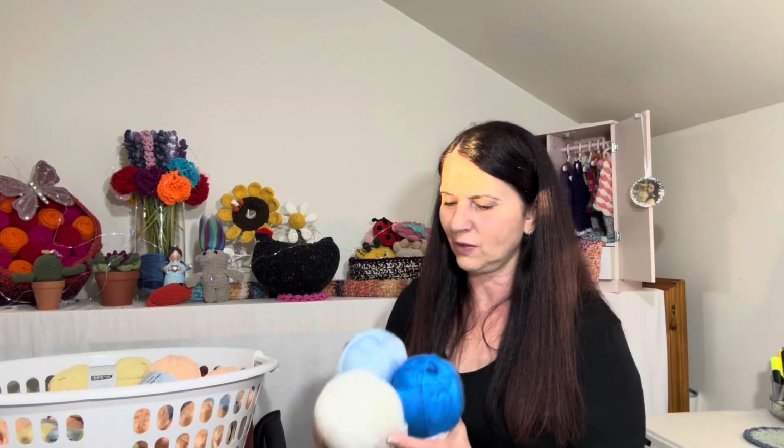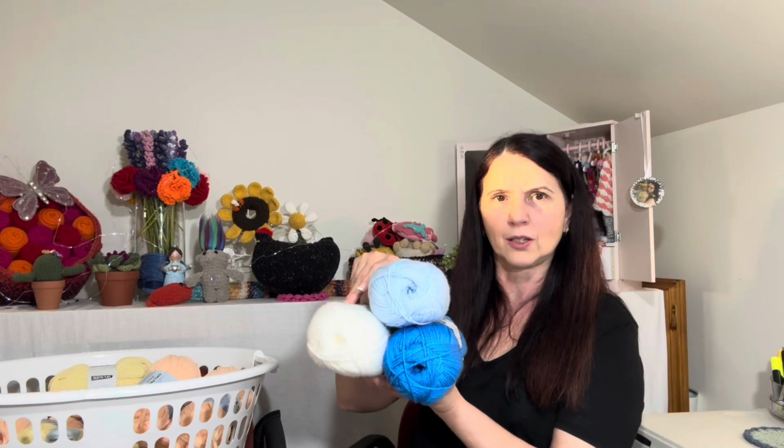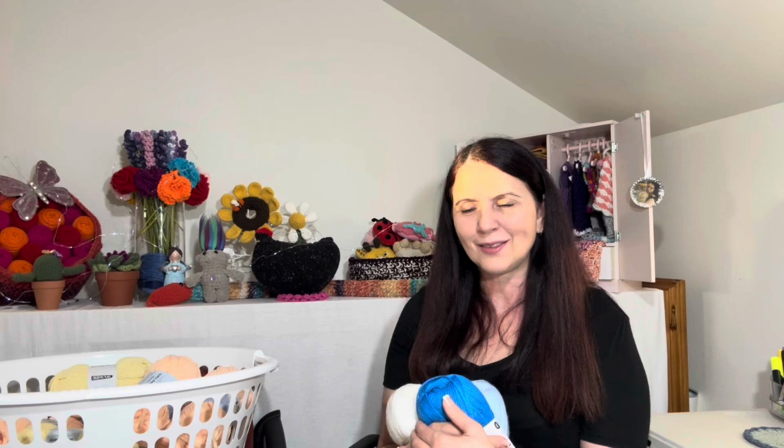So now I have the fun task of putting all of these colors together and making something gorgeous from them. This gives me very much Grecian or Greek styles, this one. We'll see what we make from it. So I'm hoping to be able to start some projects very, very soon.